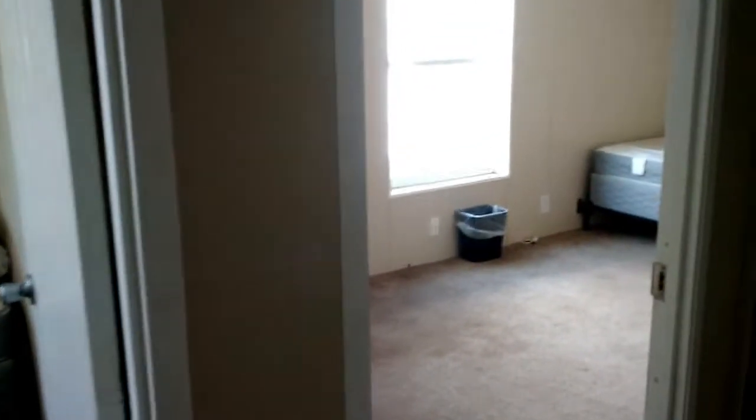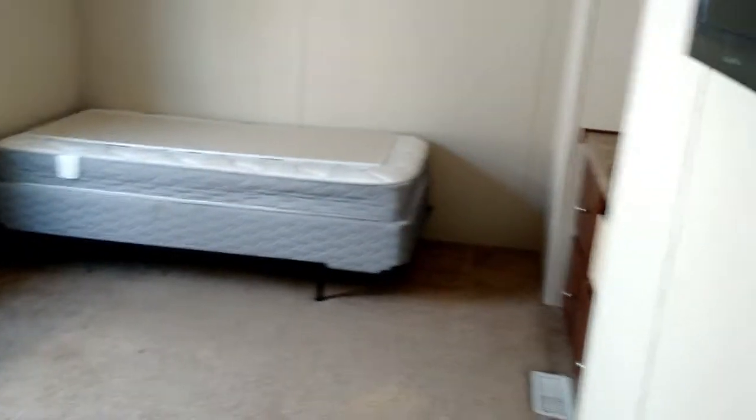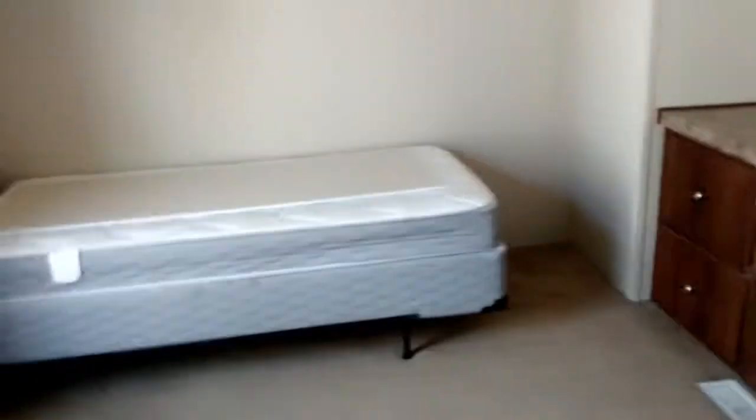Down here we've got another full bathroom. And right here we've got 2 bedrooms. Another big bedroom here, built-ins, and another big bedroom here, and another 50-gallon water heater. So there's 2 50-gallon water heaters in this house.